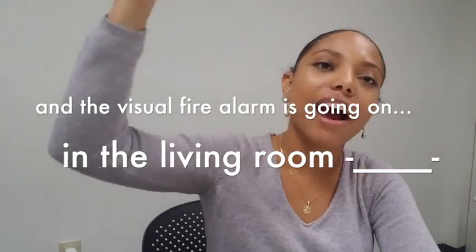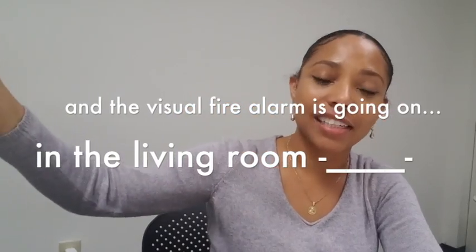So there have been instances where I am in the bathroom and I'm taking the most relaxing shower and I accidentally leave the stove on. Next thing you know, I come out of the bathroom and there's just a cloud of smoke engulfing the entire apartment. Let me tell you about the big vision.